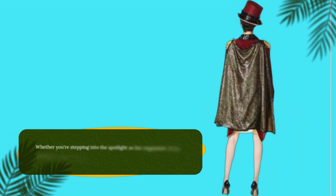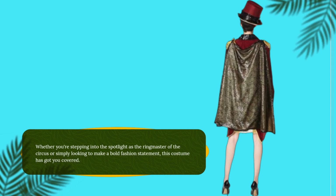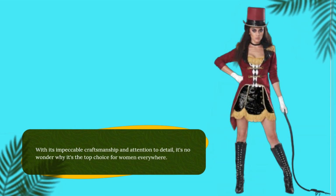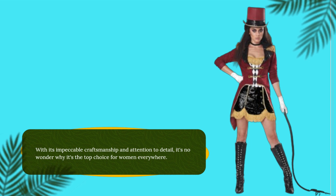Whether you're stepping into the spotlight as the ringmaster of the circus or simply looking to make a bold fashion statement, this costume has got you covered. With its impeccable craftsmanship and attention to detail, it's no wonder why it's the top choice for women everywhere.